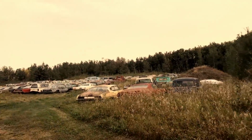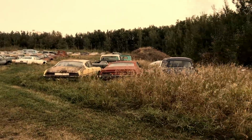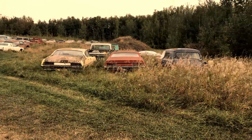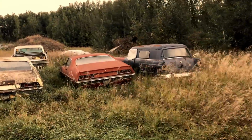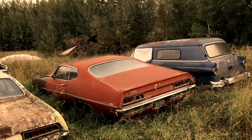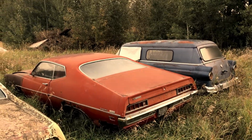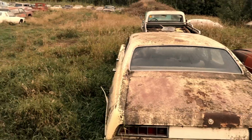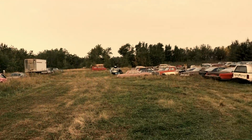Oh my goodness. Look at all these cars. It's like a parking lot of old cars out here. Looks like a Torino. Probably was a pretty hot car. It's, yeah, Ford Torino 500. Kind of a little, I think a little earlier than the Starsky and Hutch Torino, but still kind of a cool car. Jeez, there's just stuff everywhere.